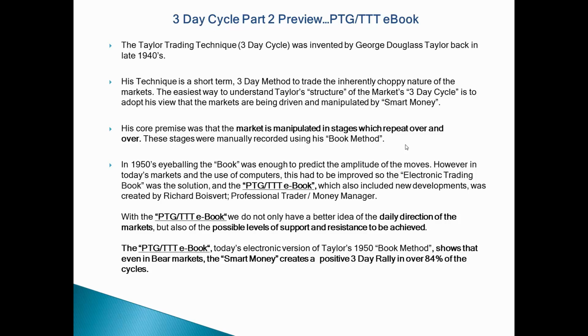And so, today, with the onset of computers and everything else, it would be insane to do all these observations by the book, by an actual physical book. So what Rich has done is created effectively an electronic book, making the same type of observations. And these calculations, by the way, that we're using today are based upon the exact same concepts of how Douglas Taylor did his calculations back in the day.